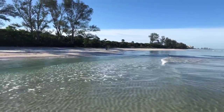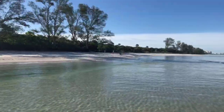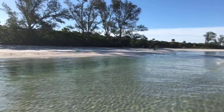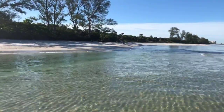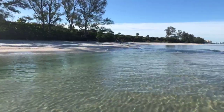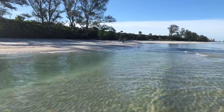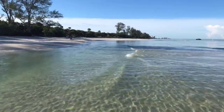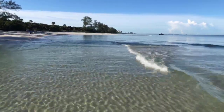I have to take a photo. Hang tight. I just can't resist taking pictures when I'm walking out here. I'm sorry. I know it disrupts the feed, but that's the way it is. You'll get to see the pictures later. Definitely going to want to watch the replay.